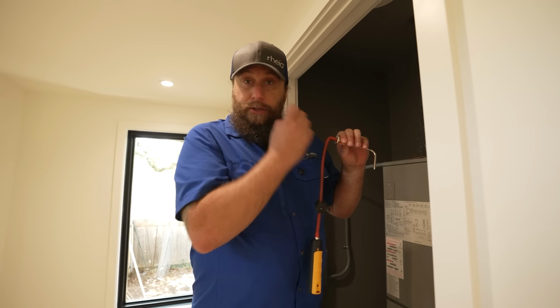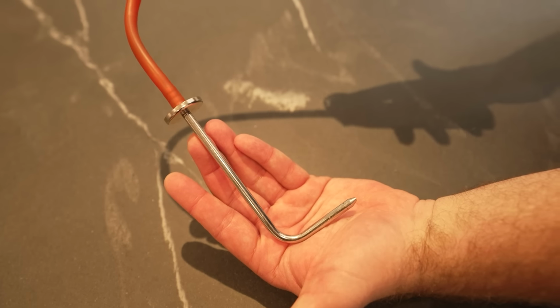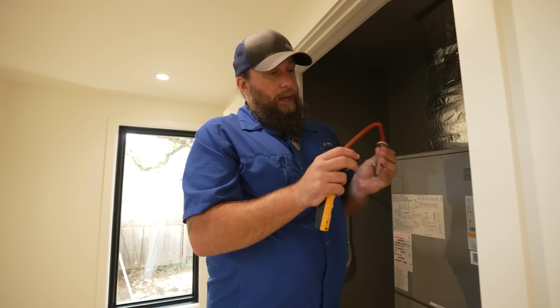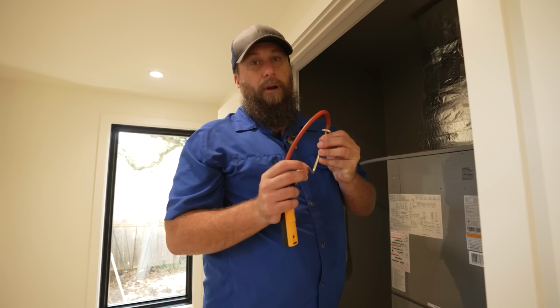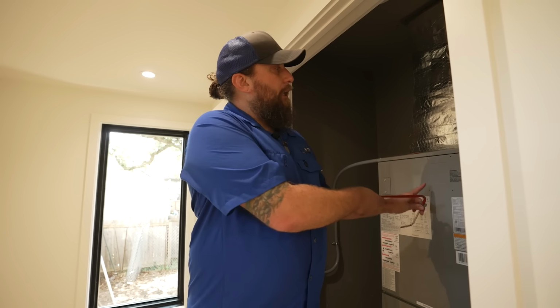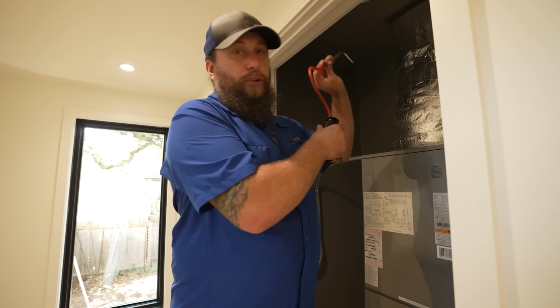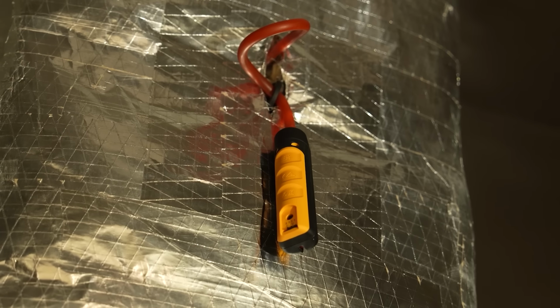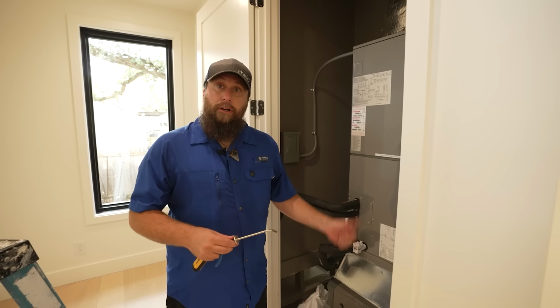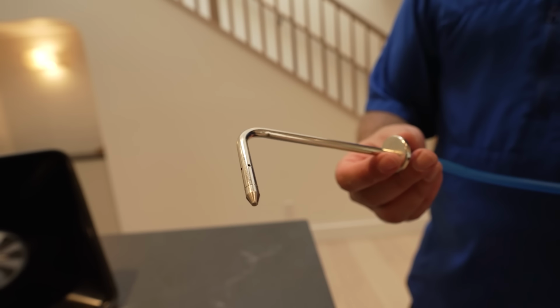Whenever you're taking static pressure readings, you should be using a pitot tube. That's the metal tube, and you want that point to point into the airstream. It has a sealed end, and that's how you can remember to always have the pitot tube pointing into the airstream. So on the supply side, this being an upflow piece of equipment, we're going to have the point of that pitot tube pointing down into the airstream. On the return side, we want to have the same thing, the pitot tube pointing down into the airstream.